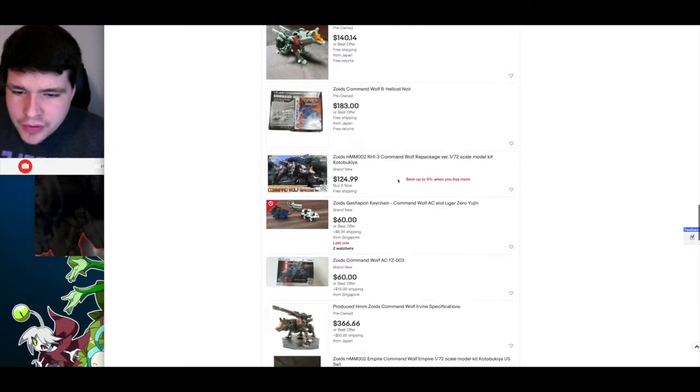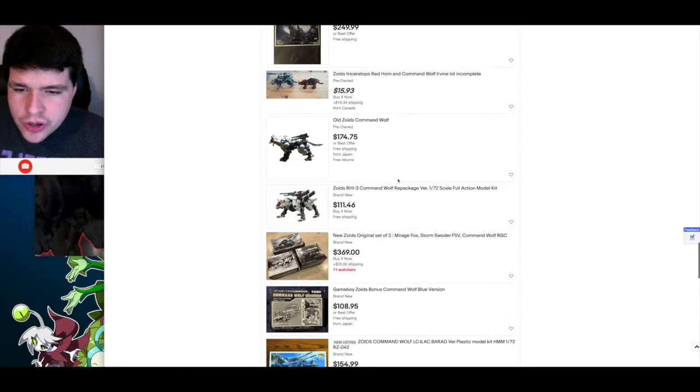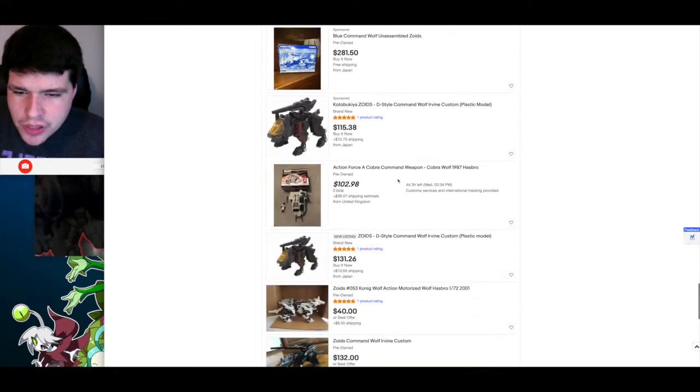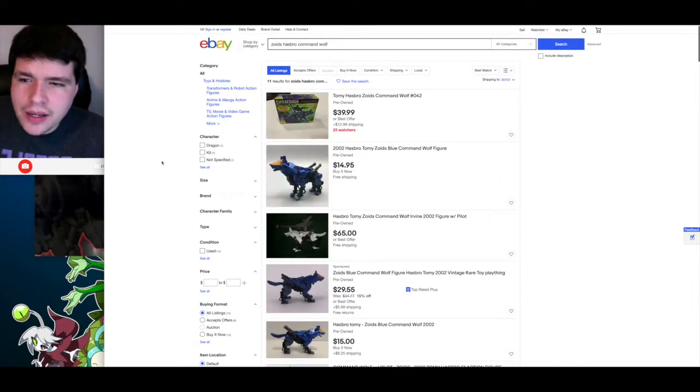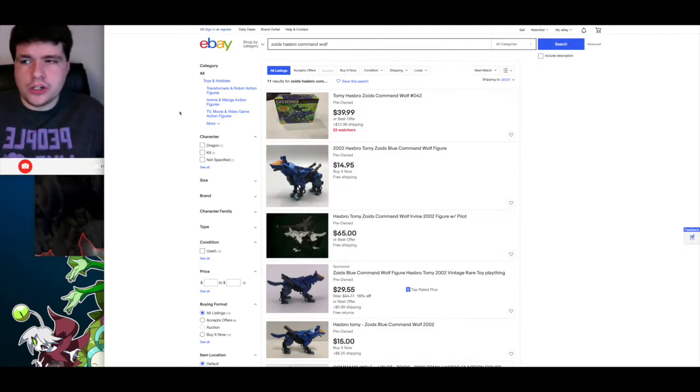A friend of mine found the Liger Zero version of this kit, which is a much larger scale. It's not 1/72nd scale. It's bigger than that. He found it at the Super Happy Fun sale one year, and you can tell it scales much differently compared to most other Zoids.